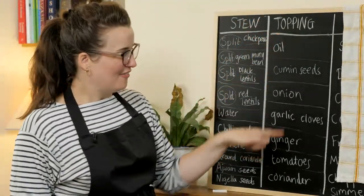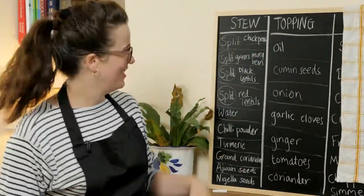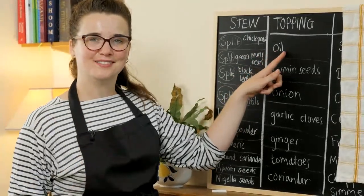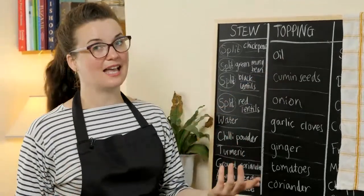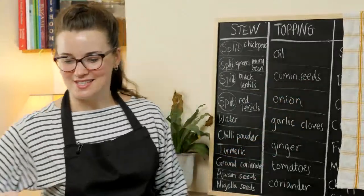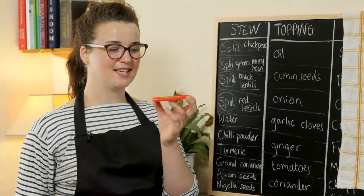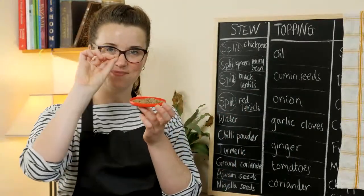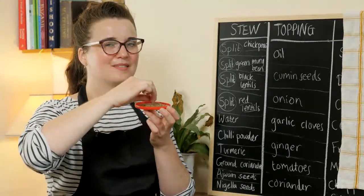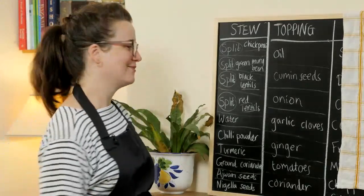Then we have this second column, and this will be the end of our dish. We have, can you say? Oil. Oil, you can say out loud at home. Afterwards, we have another seed. So this is not ground, this is cumin seeds. Not ground cumin, but cumin seeds. It's very nice, very bitter. Smells like lemon sometimes, I think.